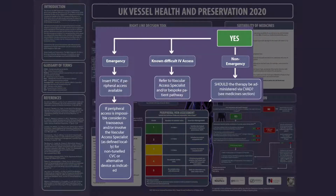You should bear in mind that you may need to call for help of your local vascular access expert in such a circumstance. We do not specify who that should be, as we are well aware that different organisations have differing services available.